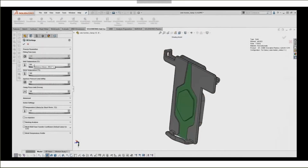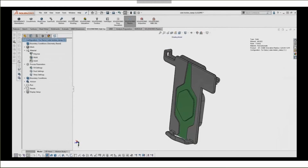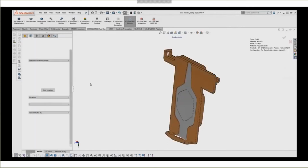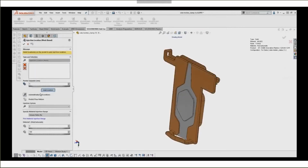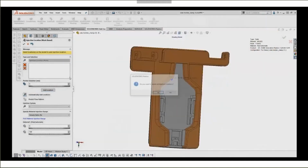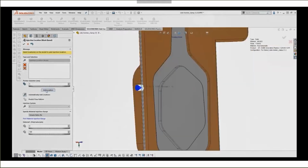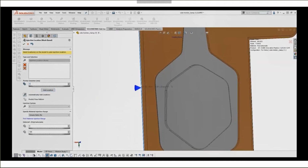Now we're looking at the fill settings. In this case, you can set things like the melt temperature, mold temperature, clamping force, all those sorts of variables. And now the boundary condition, specifically the injection location. One cool aspect of this is you can add a location automatically. It analyzes your mold geometry to suggest the location. In this case, we didn't really like that location, so we just deleted it and created our own. You can see us incorporating what we think is a good location for this fill port.